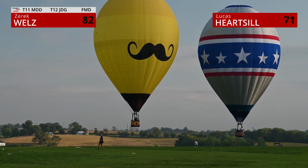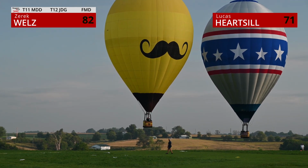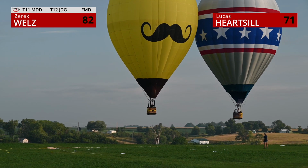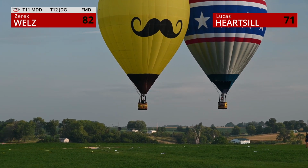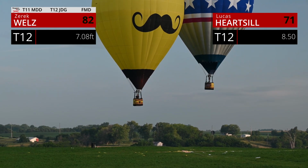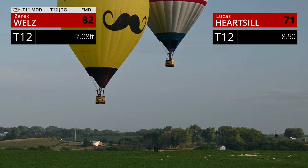Zarek really winding this one up. Lucas with the throw behind Zarek. Zarek with a much longer windup and the toss. Zarek getting that one in as Lucas looked like he dropped his second baggie, and now both throwing. Zarek getting 7.08 feet and Lucas with 8.5 feet.